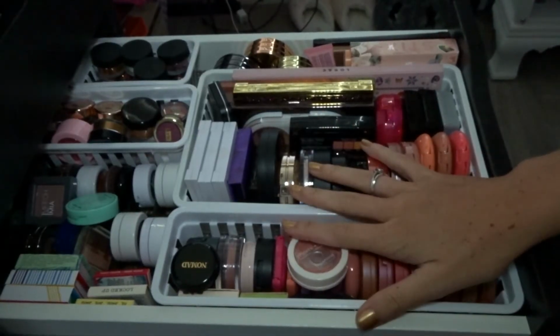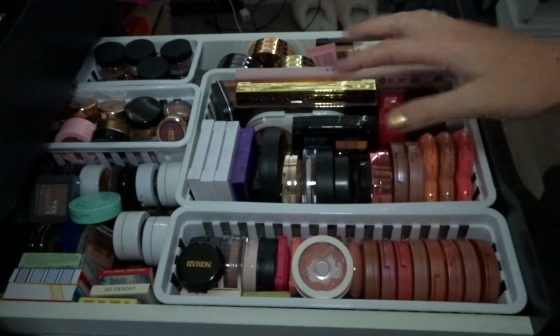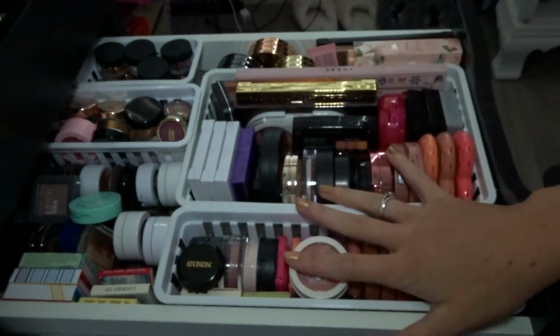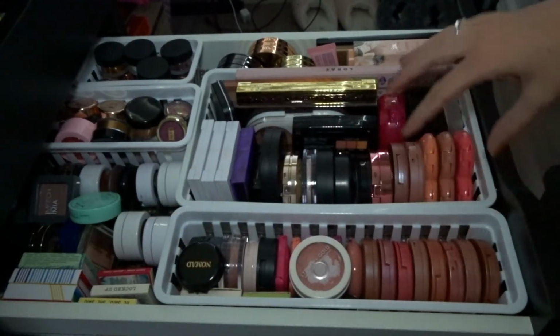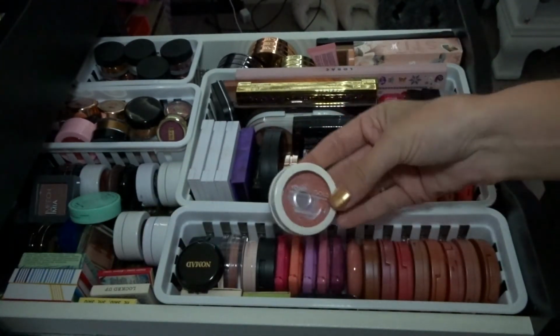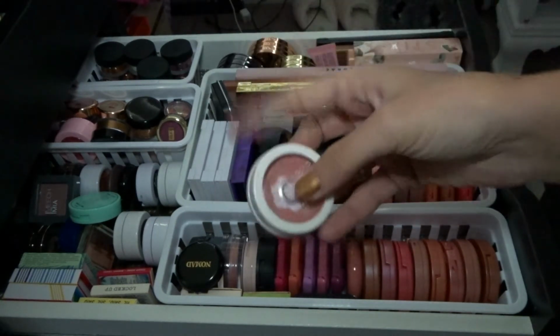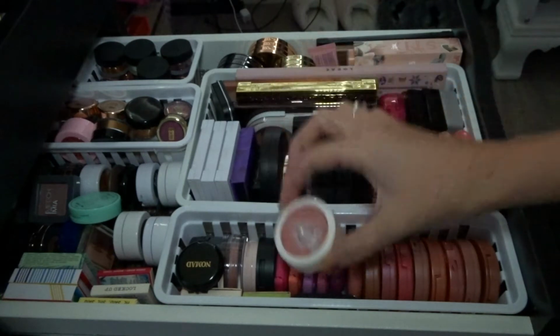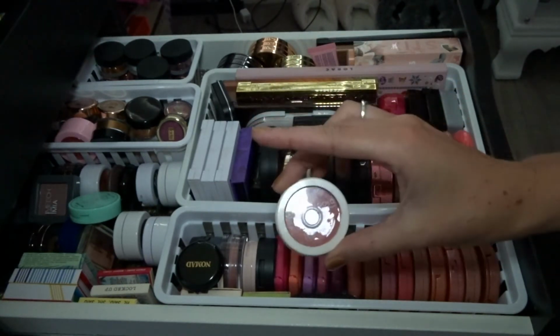Moving up to my blush drawer. So it's in the second drawer of my Alex 5 drawer. In the front here is where I keep all my blushes, and then I keep all my single shadows back here. So let's start with this one. This one is in my project pan. It usually lives in my everyday makeup drawer, so I just set it here on top because it doesn't really have a space. That's why I'm trying to use it up.